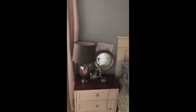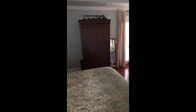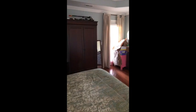These lamps and mirrors I bought when we first moved in the house. And then some love notes from my daughter. We had this cherry sleigh bed bedroom suite.